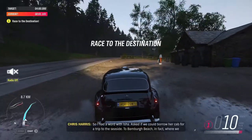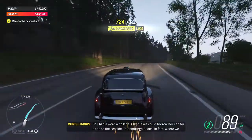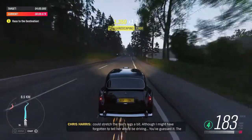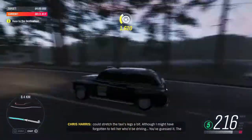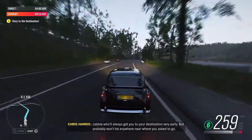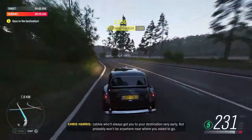So I had a word with Aisha, asked if we could borrow her cab for a trip to the seaside. To Bamburgh Beach, in fact, where we could stretch the taxi's legs a bit. Although, I might have forgotten to tell her who'd be driving. You've guessed it. The cabbie who'll always get you to your destination very early, but probably won't be anywhere near where you asked to go.